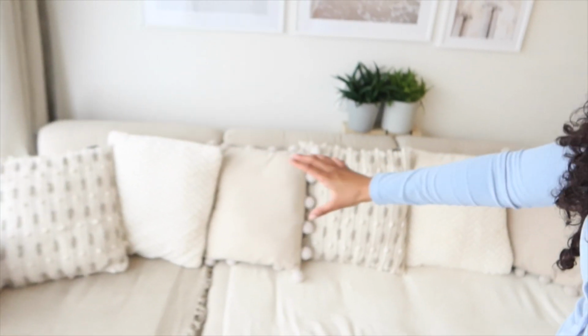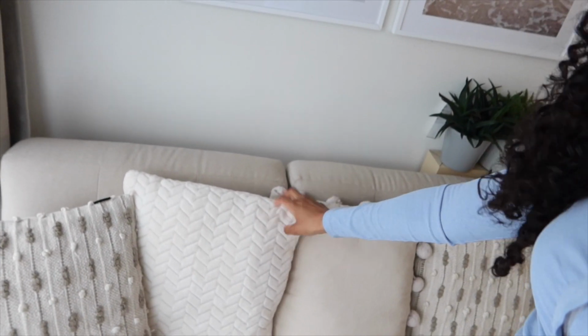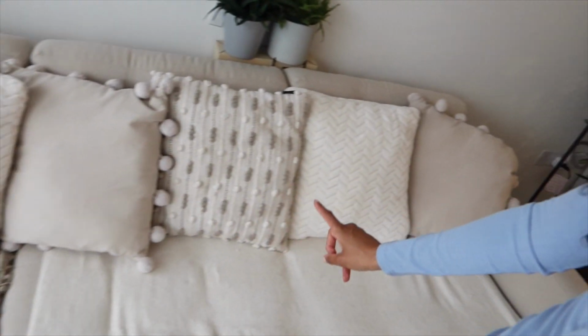My pillows are from a range of places, nowhere special or exciting. I think I got these from Amazon. These ones were literally from the pound shop. These ones were from Wilko. Blanket is from Wilko, and this one is from Primark.